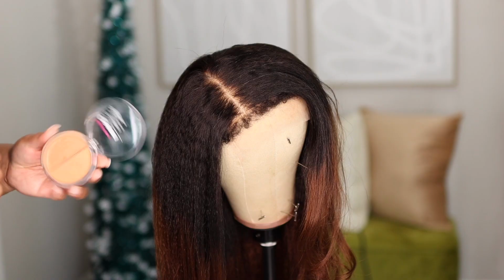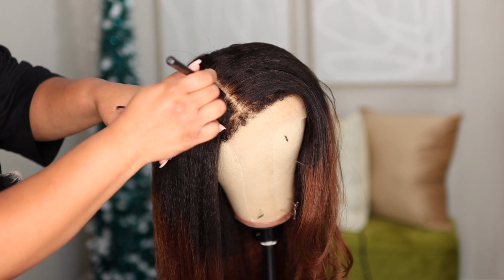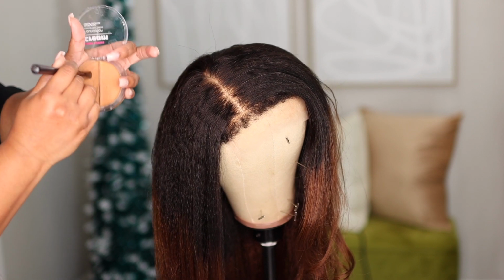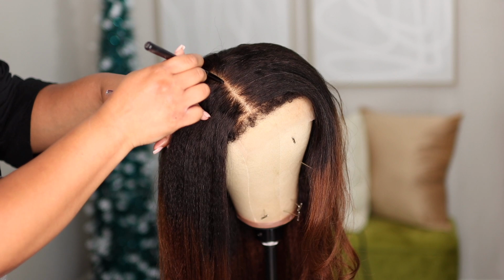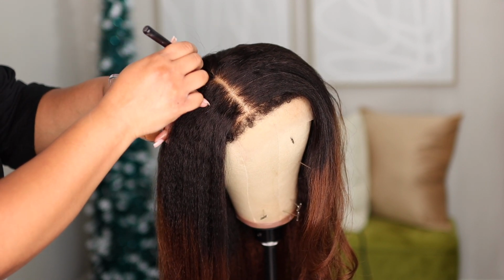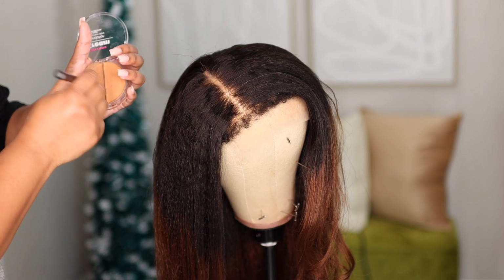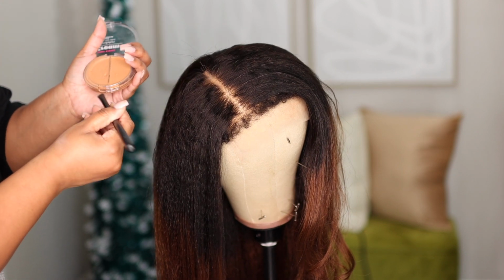Oh man, taking my cream foundation, and I always go just straight down the middle. Now it is pre-plucked. I do see a couple black knots, which is what this foundation is gonna cover up. It's also gonna make the part look realistic. Oh wait, I'm doing too much.